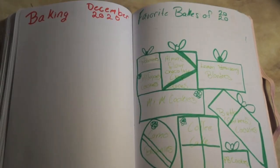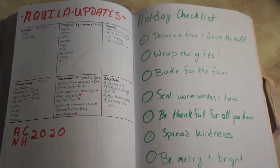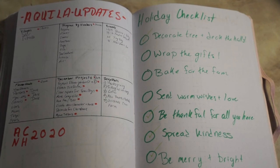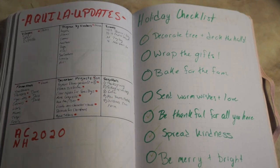The baking page, still need to fill that out. And then I thought I would do like a favorite bakes of 2020. I tried to do it in like a presents kind of format, but I didn't really plan it out, and some of the presents look really wonky. I mean, it could be better, but it's fine. Animal Crossing New Horizon updates. I filled in part of it already, just because I did get a few of the projects done already.